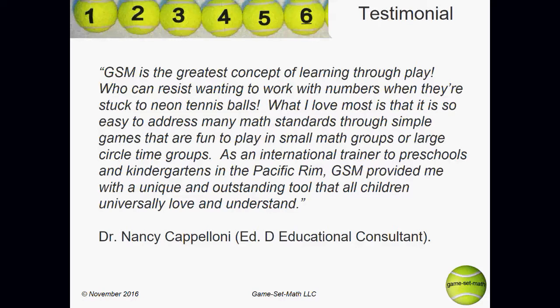The next slide, Lemmy, is something that I wanted to share just from the conference where you and I actually met, and that was from the educational conference out in Santa Clara, California last January. This was the president of the Kindergarten Association, and this is a quote that she had to say about Game Set Math because she was so excited to see this product on the market. I'm not going to take the time to read it now, but I wanted to provide it.